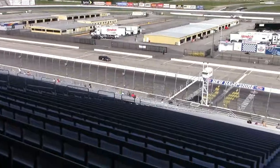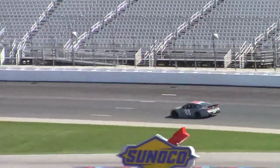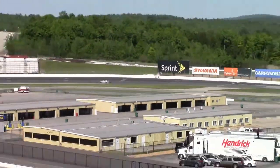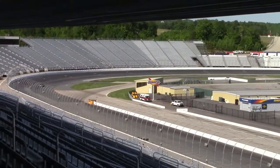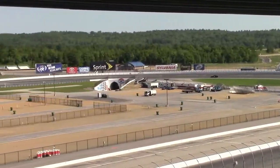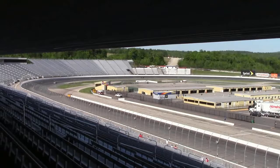Casey Kane now pulling out as Dale Earnhardt Jr. goes flying by. The most we've had on track at once is 3 cars. Can we possibly get all 6? I don't think so. See the 2 cars, the gap. About half a turn is the difference.